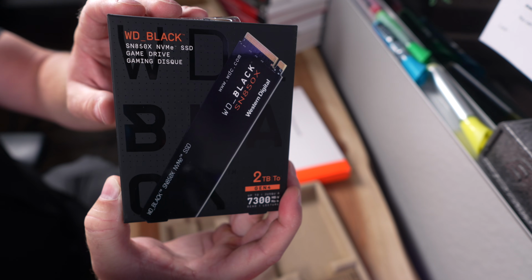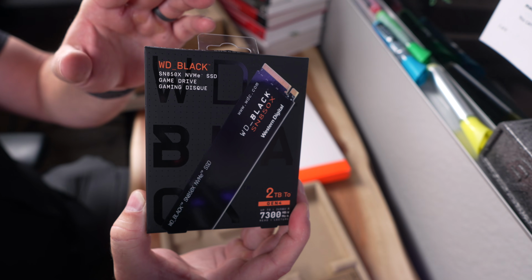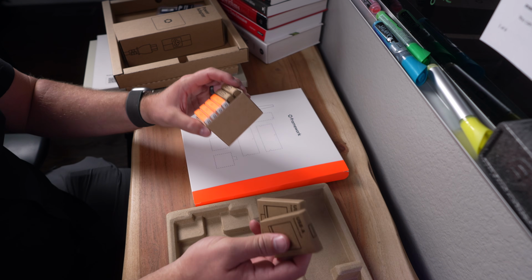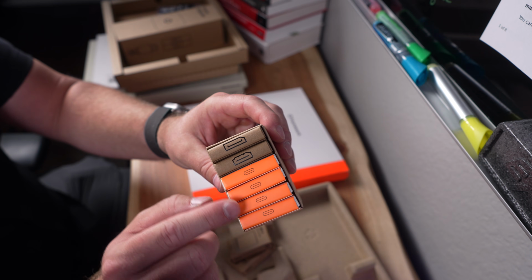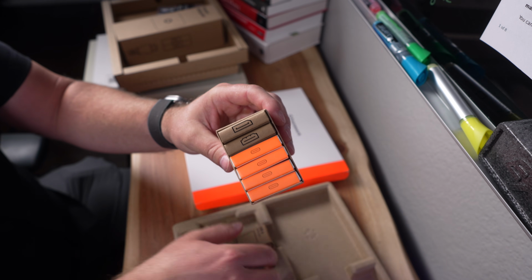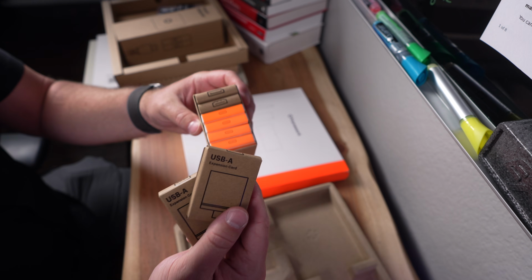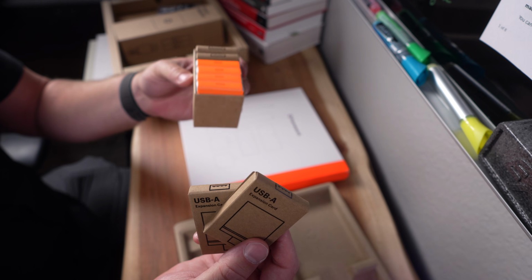So super fast, good enough for video editing or gaming or compiling or anything related to high performance tasks like that. And you can see here I got the accessories. I got quite a few. I got a lot of USB-C cards, I got DisplayPort, I got HDMI, and I got some USB-A cards. And so all of these can be mixed and matched and swapped as needed. So whenever I'm somewhere and I don't have the right adapter, I can just swap it in.